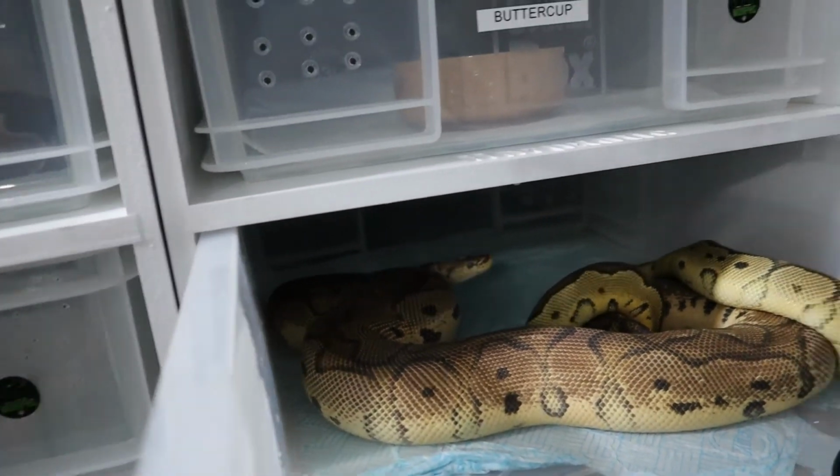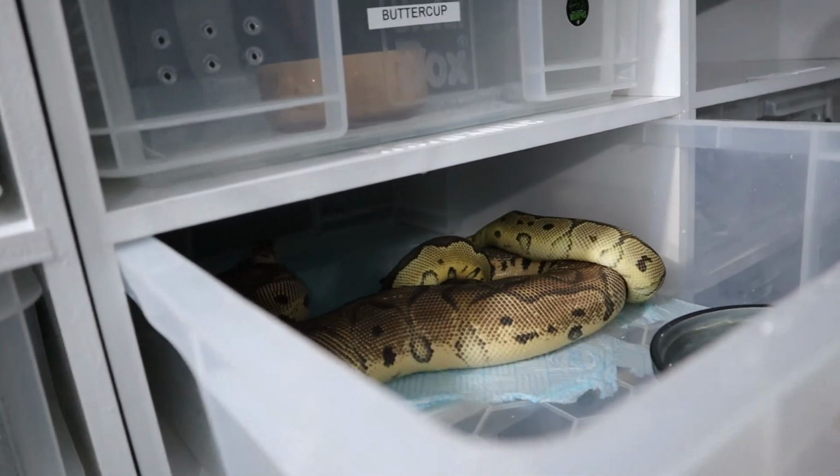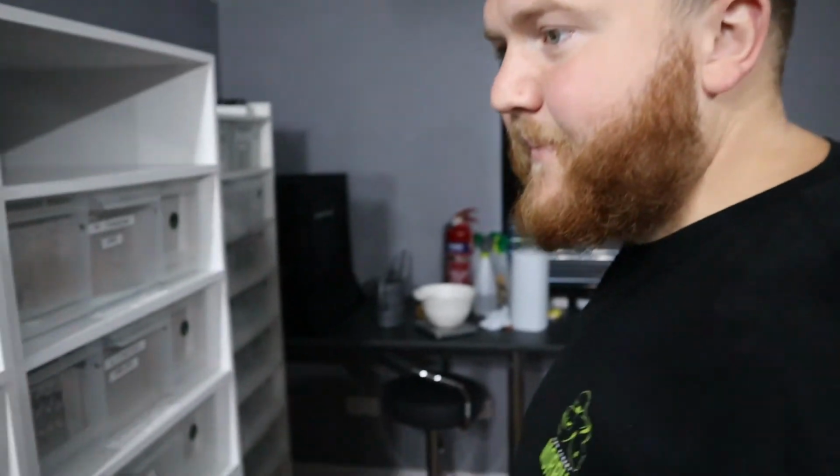We should not disturb them, Jack. Yeah, leave them be. Put her back. She's in shed as well, which was amazing. Wow. There we go, Jack. Breeding in shed. Yeah. The urge to breed is quite high. So, excellent news. Right, so I think that's all for now.